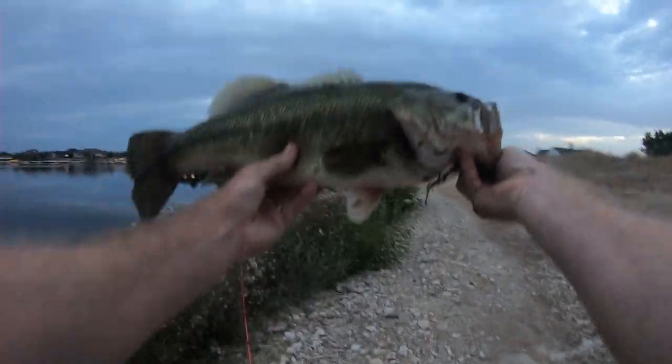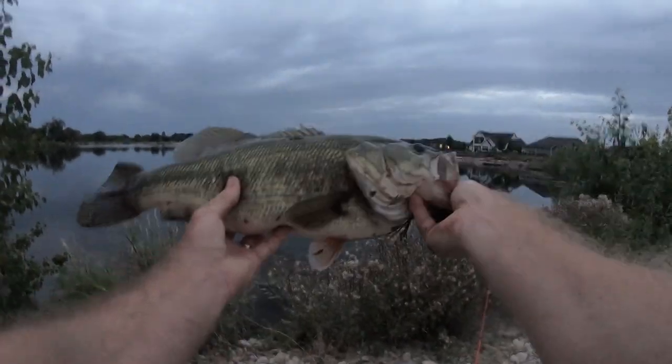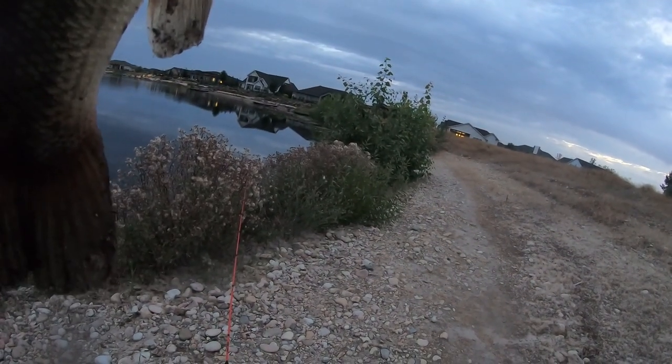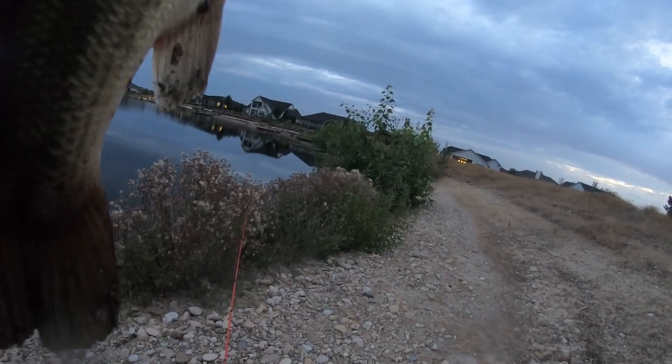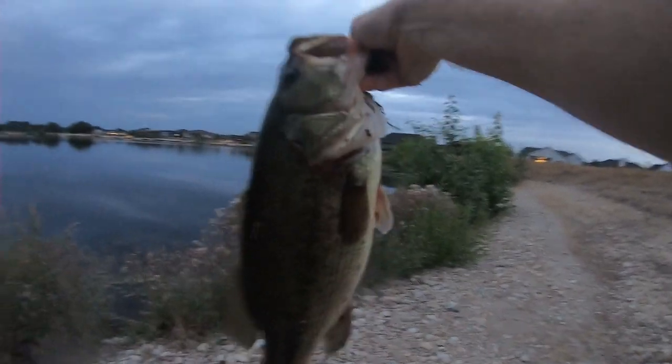Go. Whew. He's an easy four. Whoa. Look at that bad boy. Easy four. Get a quick pic. Four pounder. Thank you, Jesus. Look at that guy. Heck yeah.